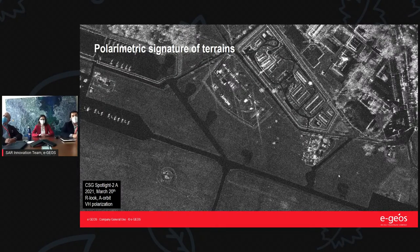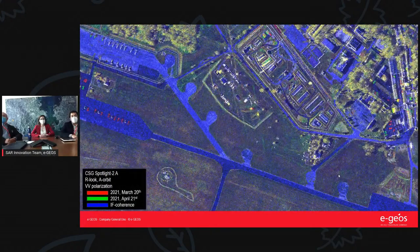And of course, this is available with a single dual pole acquisition, so we can better perform this kind of analysis and couple it with a different approach focused on change detection based on multi-temporal analysis. Here we are distinguishing terrains according to their time persistence. And we can couple this now also with the polarimetric capabilities.